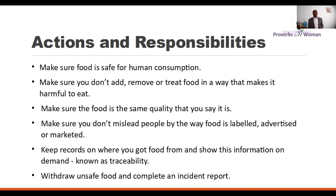Make sure you keep a record of where you got food from and show this information on demand, known as traceability. In this level 2, we're not going to cover everything about traceability. If we want to understand traceability, we have to come to level 3. Level 3 is where we cover everything in detail.